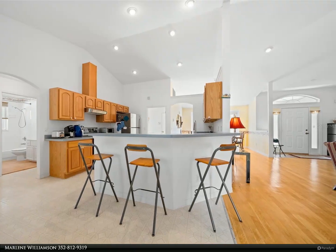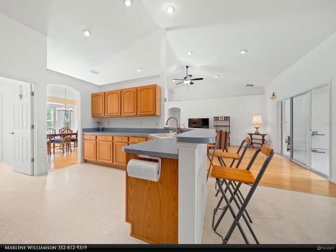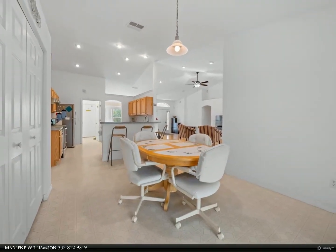Split floor plan is perfect for guests, who have privacy with two bedrooms and a bath on the opposite side of the house. The lanai features windows, making it the perfect all-season hangout. Roof is 2021, HVAC 2014.